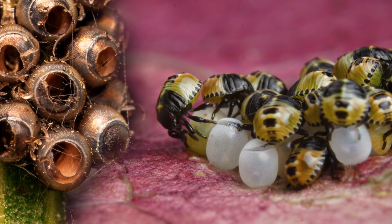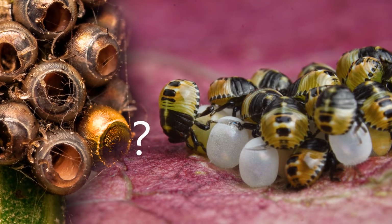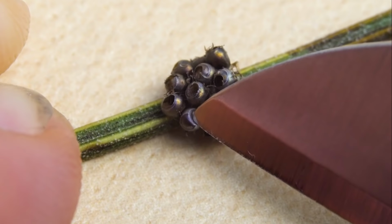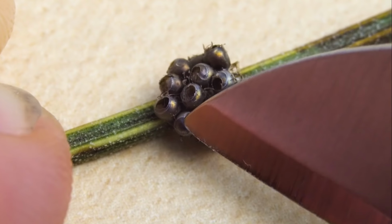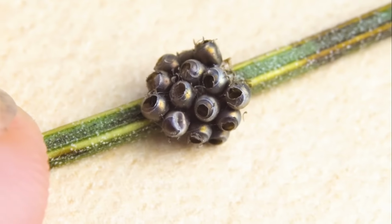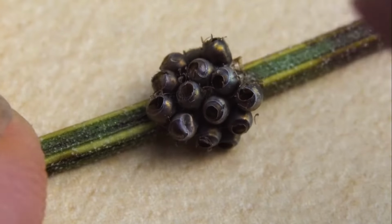Do you want to know what's inside that one golden egg that did not hatch? Let's discover what's inside. I didn't really expect that these eggs are so soft. Maybe it's their appearance, but I expected them to be brittle. Remember, its size is just 1 millimeter, so I speed up the video a little bit and let's have a look what's inside. Can you tell if it's a samurai wasp or a shieldbug?